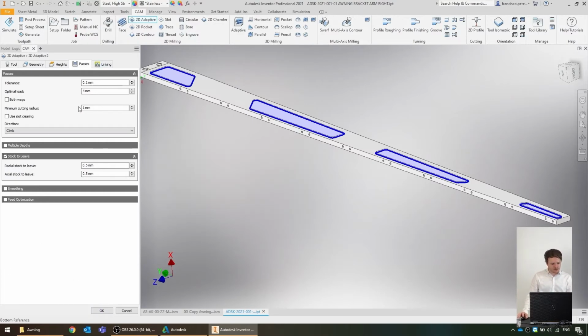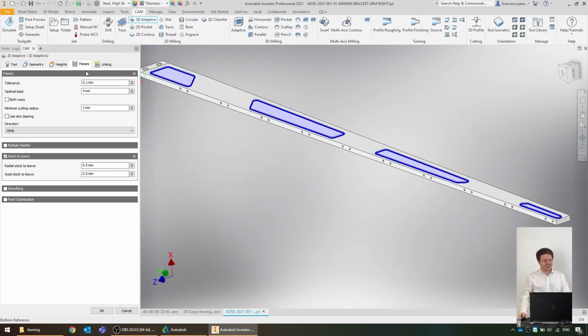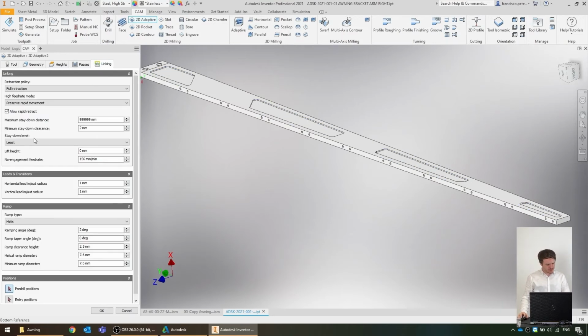And this time, we are going to use both ways cutting. So ordinarily when we're doing a clearing operation, it's making a cut, then retreating, then making another cut, then retreating, then making another cut, and retreating. But if your machine and tools are strong enough, it's possible to cut with both sides in a back and forth fashion. It's faster, it's rougher, might lead to more tool wear, but maybe the benefits outweigh the consequences, because you'll see it's very pretty. So good, stay down level, maybe we'll set it to the most, and now click OK.